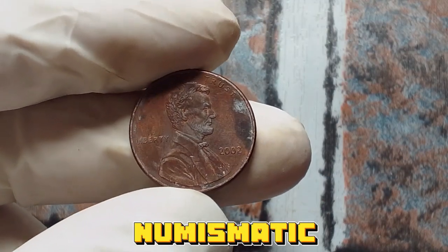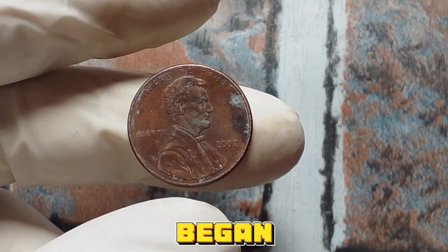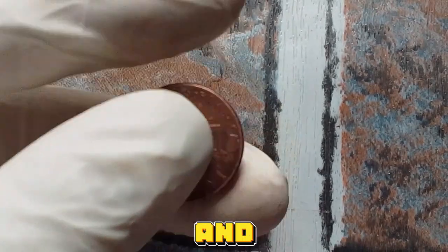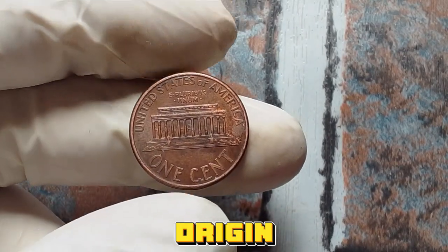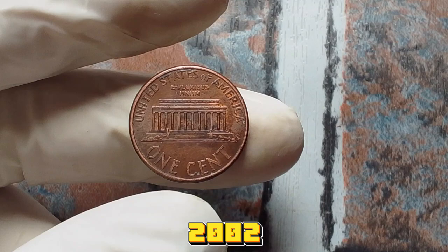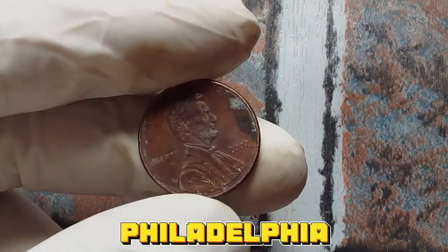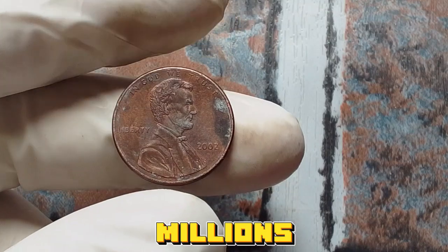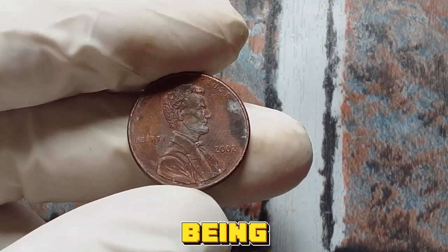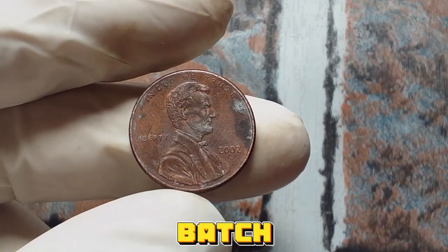However, the numismatic world took notice when a small handful of 2002 dated coins began to surface, coins with unusual characteristics, exceptional strikes, and in some cases, unknown origin details that baffled even the most seasoned coin experts. The 2002 Liberty 1-cent coin was officially produced in 2 locations, Philadelphia and Denver. But among the millions minted that year, only a microscopic fraction are believed to be tied to what is now being called the Liberty variant, a special issue either produced in error or through an experimental batch that was never meant to circulate widely.